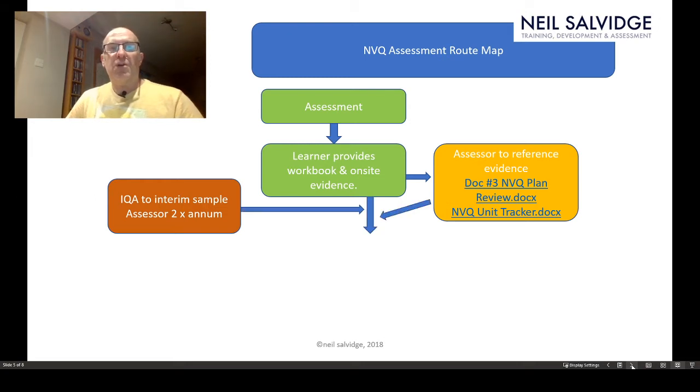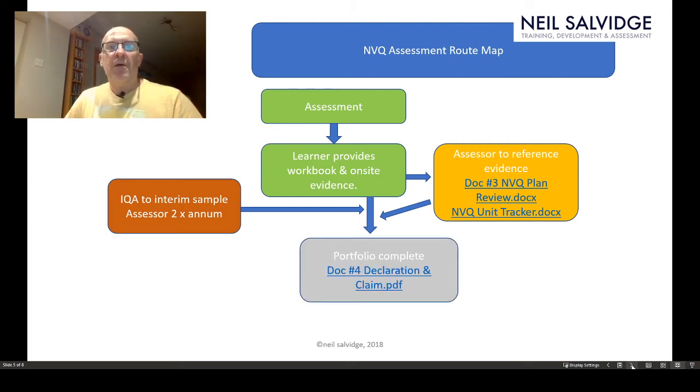And this kind of all ties the three of us together, the learner, the IQA and the assessor. And this will revolve around maybe 2, 3, possibly 4 times during the assessment process, not always involving the IQA though, predominantly the assessor and the learner working together. Eventually we come to a point where a portfolio is complete.